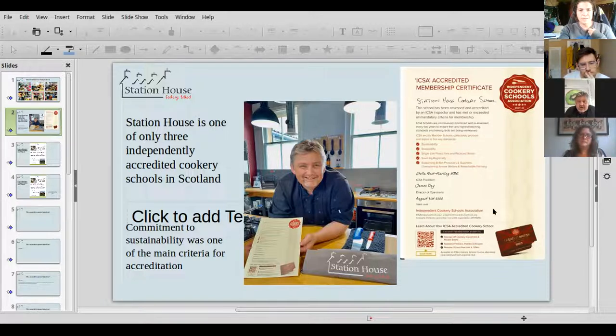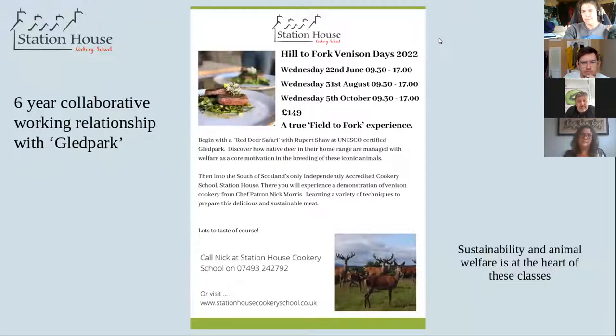So the cookery days that we do with Gled Park are the morning you get a red deer safari, and you're taken on a trailer towed behind a quad bike, and you go and meet the deer. You spend the morning with the farmer, you understand everything about the life cycle of the deer, how they herd, their habits, everything about it, including how the animal is dispatched and butchered.